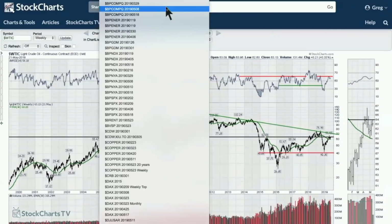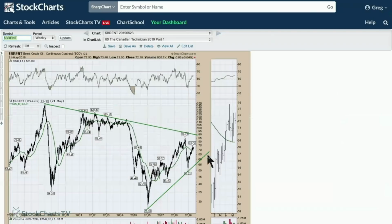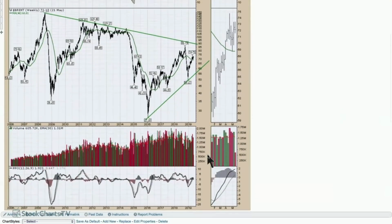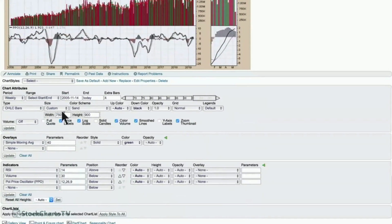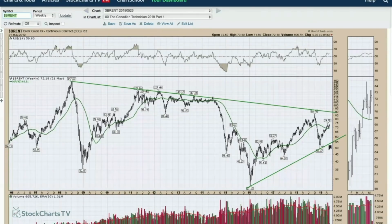I can show Brent briefly. I think the bigger issue on Brent, not that it's one that I want to focus on, let me just widen that chart out. 1250. The point on Brent here is that we've continued our rally, and let's say that there's an up channel either here or using this lower slope here.